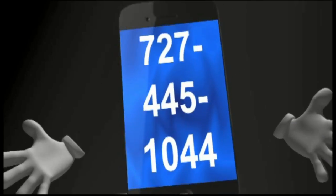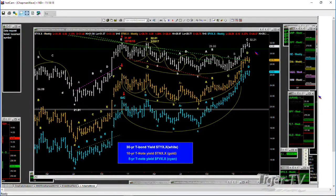So let's go to the TLT, which is the Lehman 30-year T-bond fund. This is actually the yield that it produces, and the 30-year is the white one right there, weekly chart, TYX, and a peak C. If by Friday there's no new high above 32.21, peak D. In the 10-year TNX and the cyan-colored FVX, the 5-year, is a leg D, extended this week.